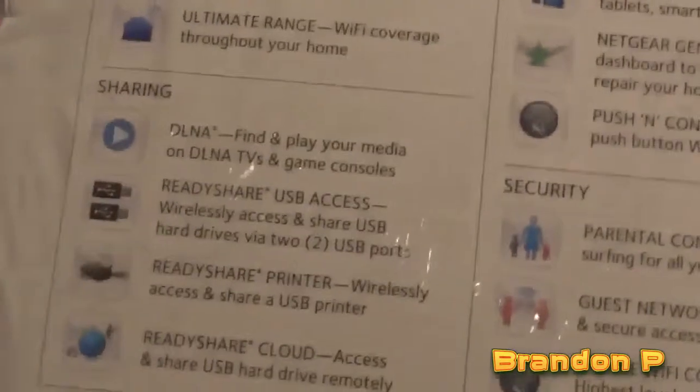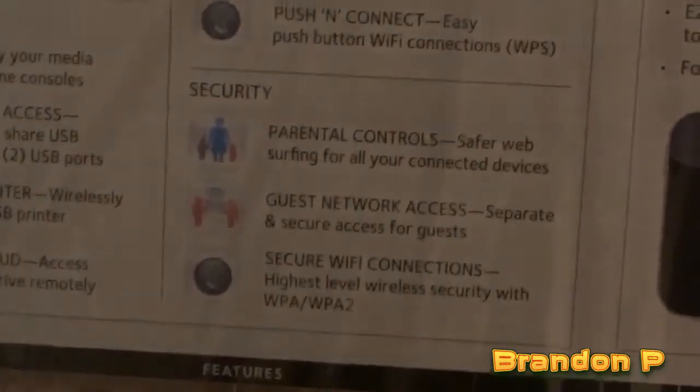Camera. Okay, pause, read that. I'm too lazy to read it all because I just want to unbox it. So, yes.